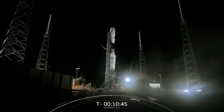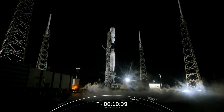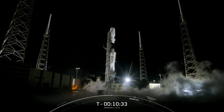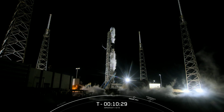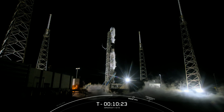And lastly on your screen, what you see is a large truss structure, the transporter erector, known as the TE. We use the TE to roll the rocket out to the pad and raise it to its vertical launch position. The TE also routes the vehicle's fluids, power, and telemetry umbilicals from the ground systems to the rocket and satellites until Falcon 9 goes on internal power and clears the pad.